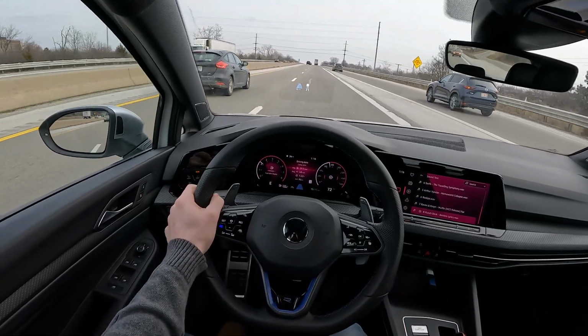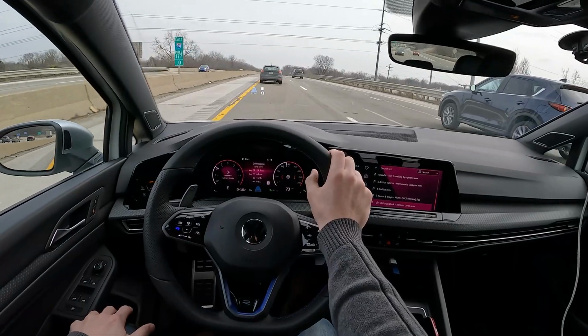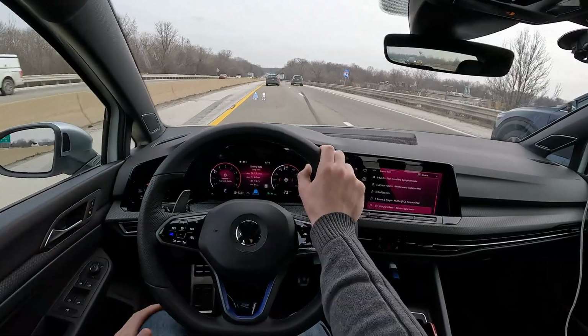So, yeah, is it fine? Yeah, whatever. It works, and you can get used to it. But that doesn't mean that I don't prefer a nice scrolly knob for changing tracks and changing volume especially.